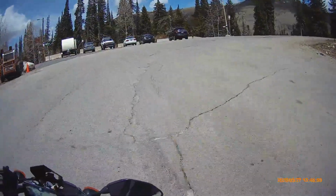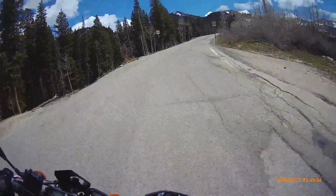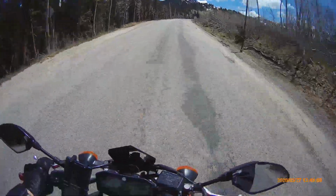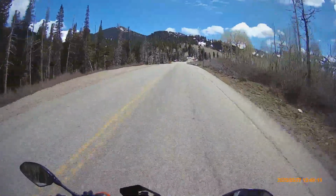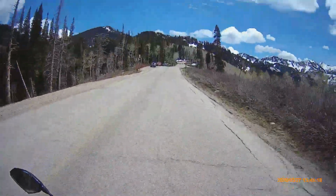Down to second gear for a super tight corner. And up the hill it goes. I tell you what, this thing is an absolute hoot.